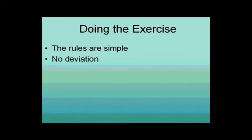Doing the exercise. The rules are pretty much simple, as the purpose again of doing these steps is to help you become systematic, follow your rules, and let your rules lead your trading. So trade your system exactly as you have it designed. This means that you commit yourself to trading at least the next 20 trades based upon the system. Not just the next trade, but the next 20 trades. No deviation, follow your rules.